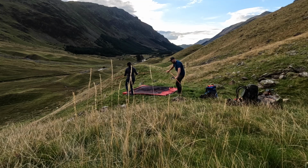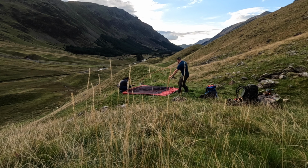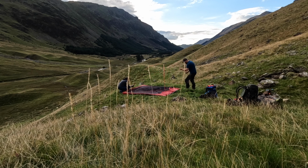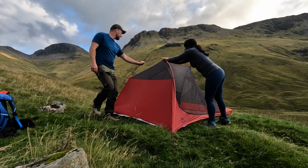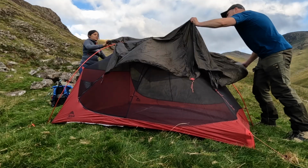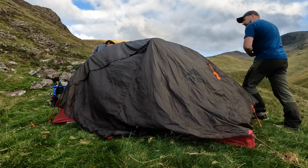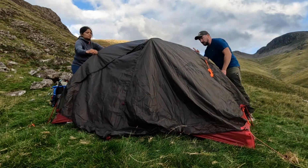That's just one that goes in at the front for you, Tris. Okay. There we go. Now what we'll do here is just make sure we do it properly and pin everything.